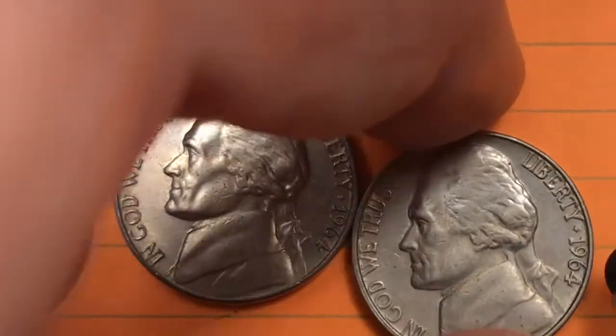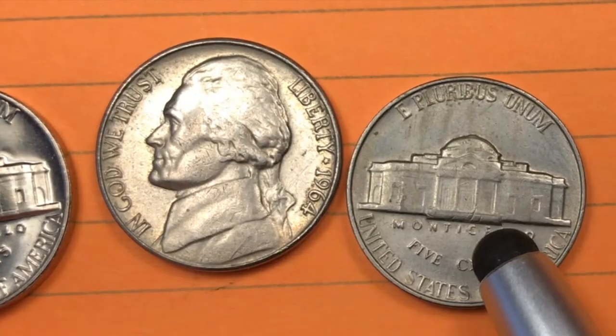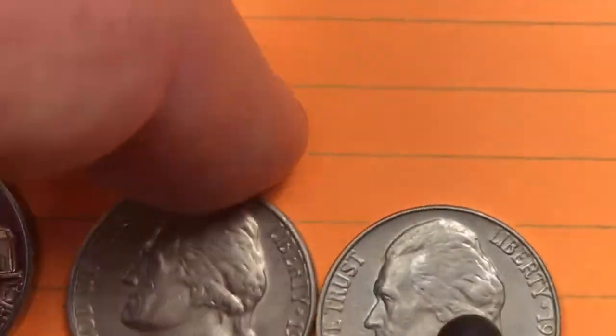What about these two? Well, even though they made 1 billion of the Philadelphia nickels, there are 7 at a Mint State 67 that are worth $5,500. So go out and look for these 64 nickels. You're going to get them in your change all the time.